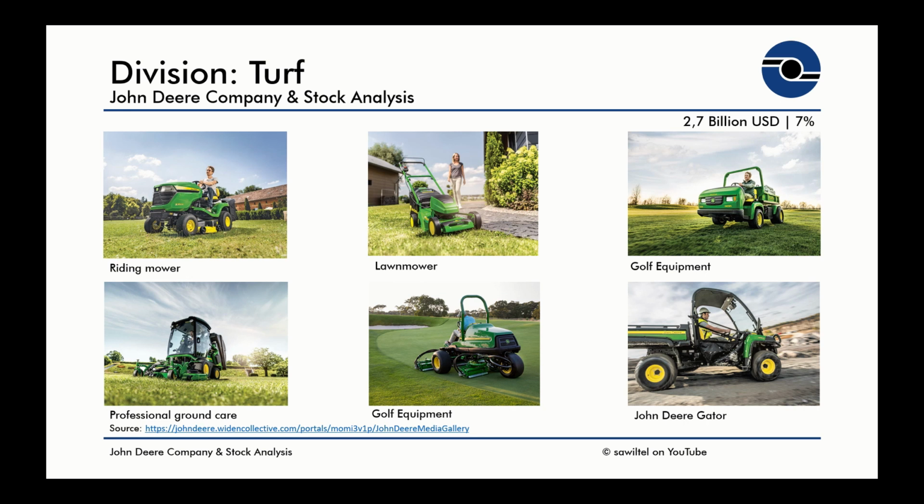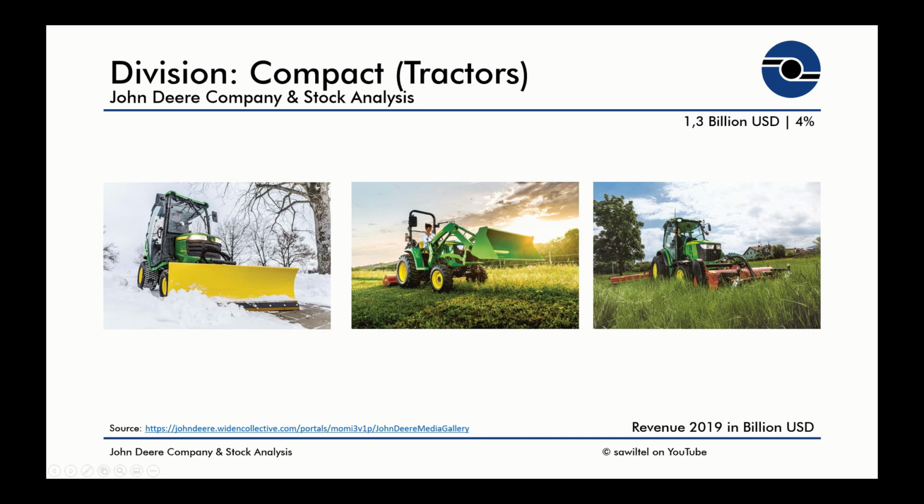Then turf, formerly known as the consumer division: riding mowers, lawn mowers, golf equipment, some more golf equipment, professional ground care, which is probably also a lot of golf equipment, and equipment for communal services, and the most likely famous John Deere Gator, which is like a golf cart style off-road vehicle. Then we have some compact tractors. I think everyone can relate to that.